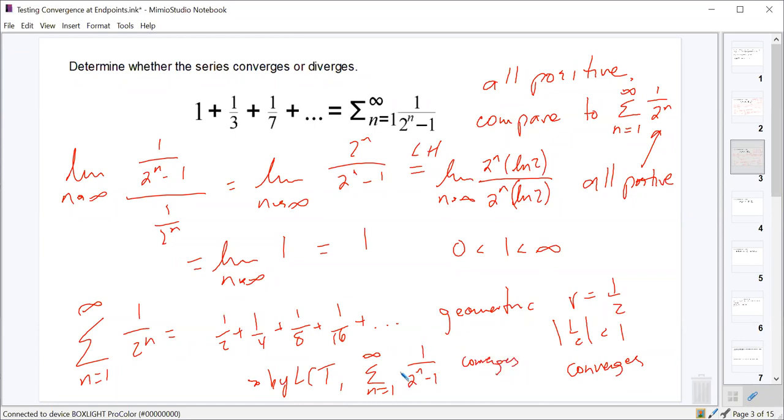Even though the series of 1 over 2 to the n minus 1 is always going to be greater than the series of 1 over 2 to the n from n equals 1 to infinity, every single term is greater than it, we were still able to use 1 over 2 to the n, the smaller series, to show that they both converge. Good or no?